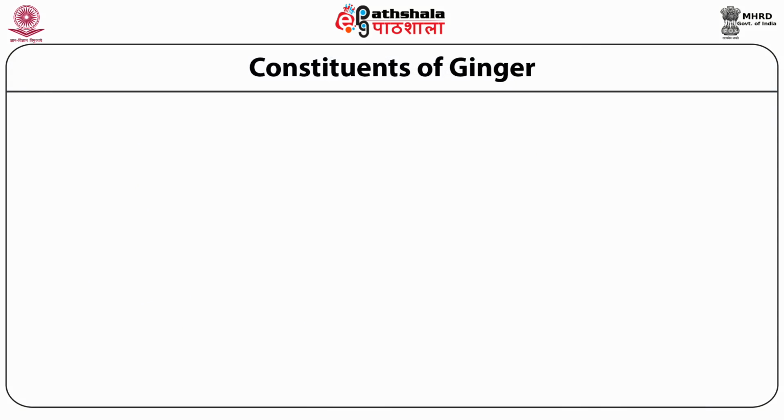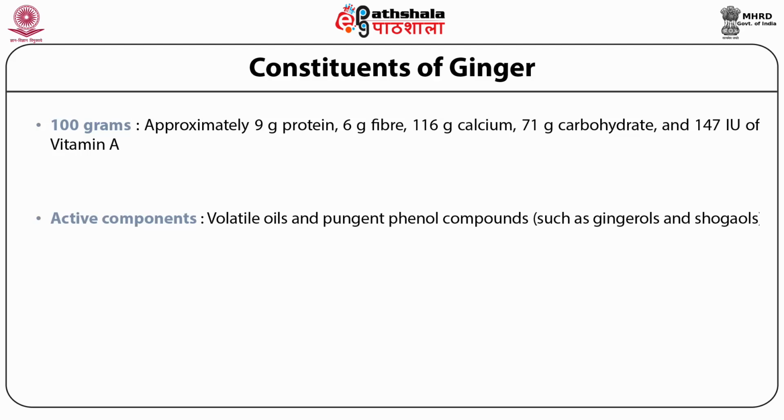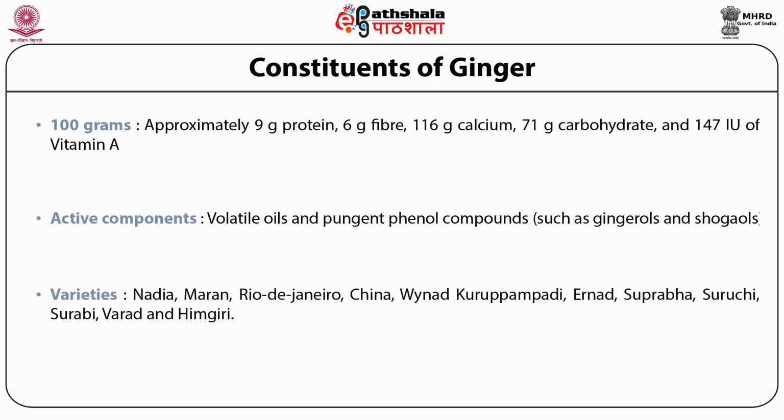Now, the constituents of ginger. 100 grams of edible ginger contains approximately 9 gram protein, 6 gram fiber, 116 gram calcium, 71 gram carbohydrate, and 147 IU of vitamin A. The important active components of the ginger root are thought to be volatile oils and pungent phenol compounds, such as gingerols and shogaols. Most varieties of ginger are Nadia, Maran, Rio de Janeiro, China, Wayanad, Kurupampadi, Ernad, Suprabha, Suruchi, Surabhi, Varada, and Himgiri.